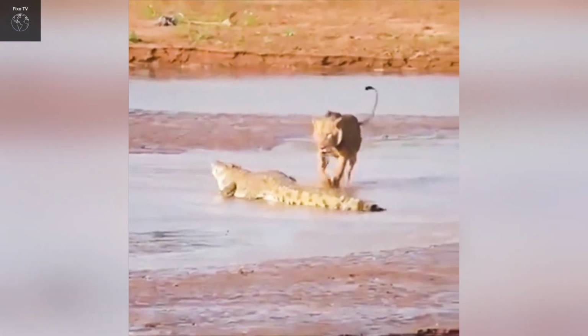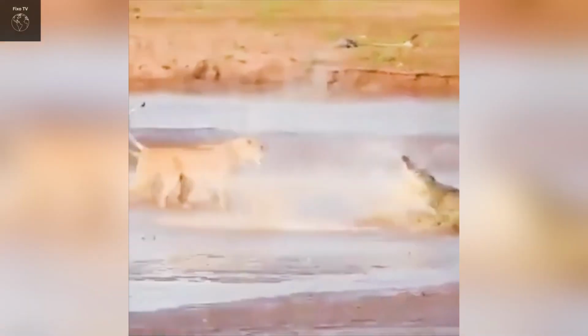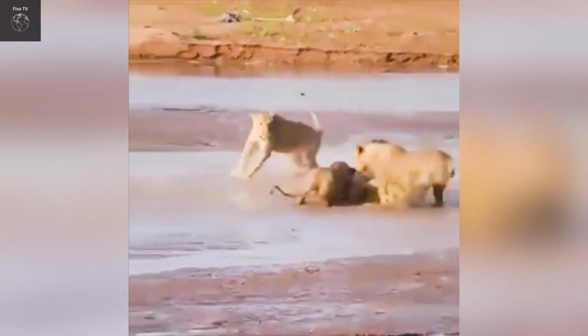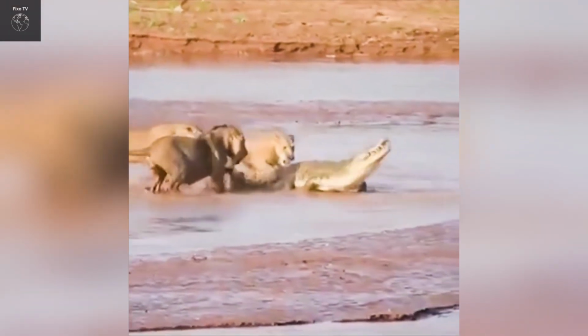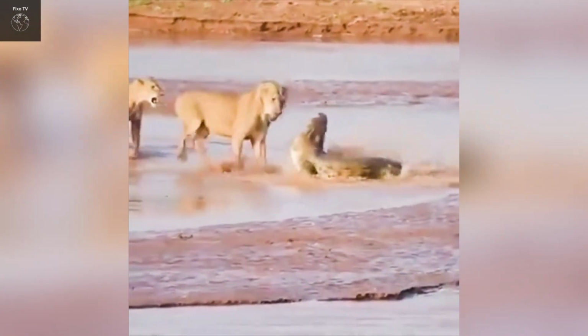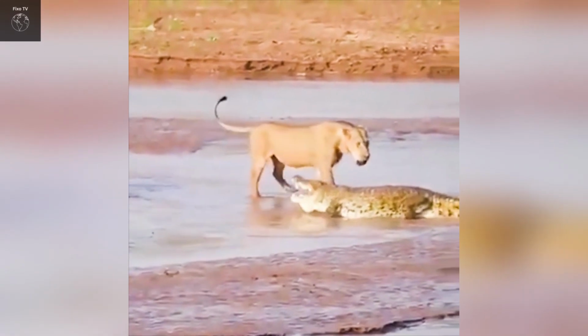4. Independence. Becoming independent. At about 2 to 3 years old, tiger cubs begin to become independent and leave their mother to find their own territory. This is when they become solitary hunters. Full maturity. Tigers reach full maturity at around 3 to 5 years old. Males are typically larger than females and have larger territories.